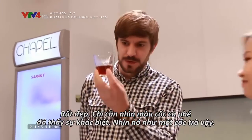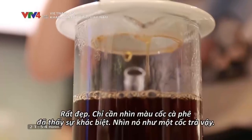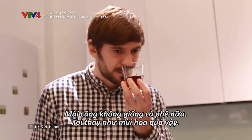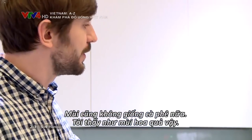Very beautiful. So even the color here, it's a lot lighter than what you would traditionally see. Almost looks like a cup of tea. Yeah, this is why we use the paper filter for that. We never have a lot. So it almost doesn't even smell like coffee. There's a lot of fruit going on there.